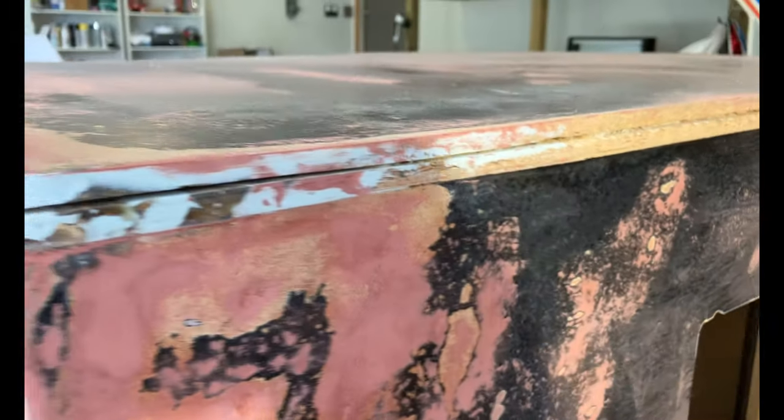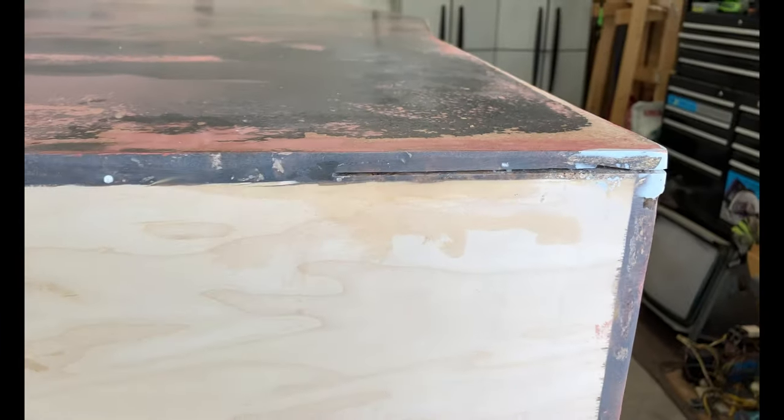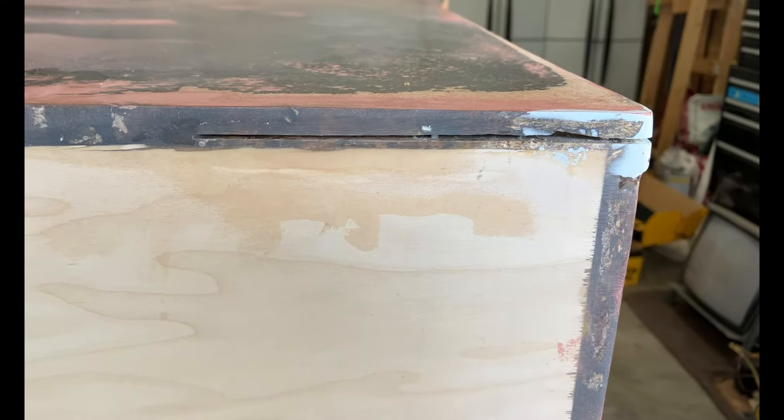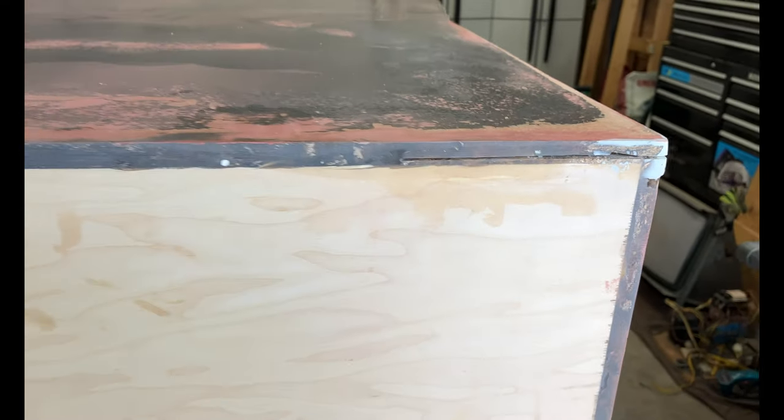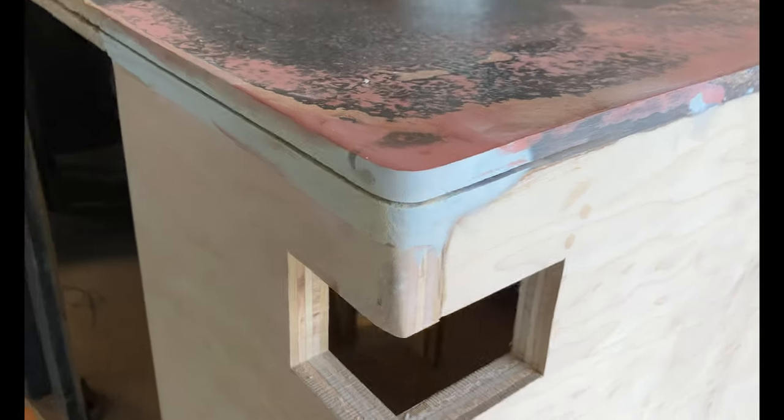All right, so I got a nice channel through here. I was a little nervous going very far across the back because I am kind of cutting through the part that's holding it in place. So we're not gonna go all the way across with the T molding. We're gonna cut it a little short. This one's fine too.